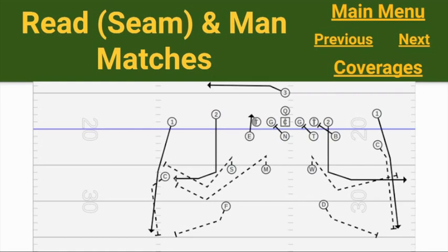Ultimately, number 2 might have us out leveraged here some. So that is a case of that free and that corner. The leverage on one is super important there. We don't need the safety screaming down to that. So if he gets over and matches one with the inside leverage, the corner is able to keep outside leverage as the ball is thrown, and break on the out.